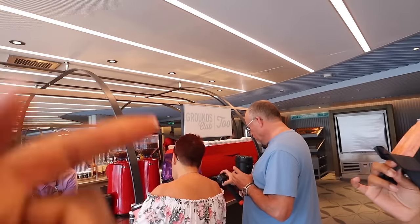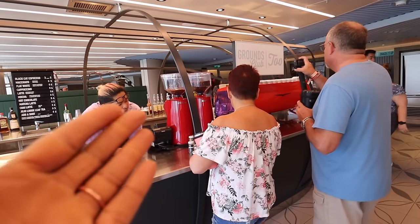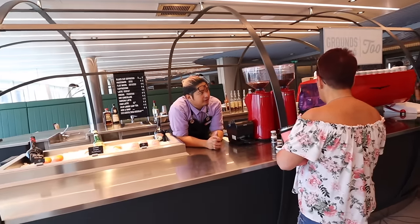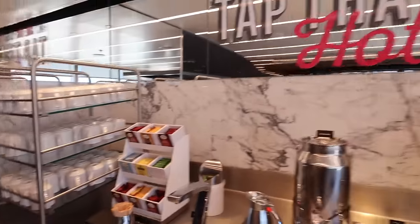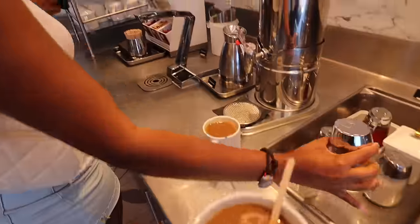Grounds Club 2 is where you can get your specialty drinks that are not included, like your cafe drinks. So you can grab them here. Now over here you can actually get the free coffee where it says tap that hot. So we're getting a little pick-me-up for the afternoon. Then also across the way you can get your sodas that are included, things like that.